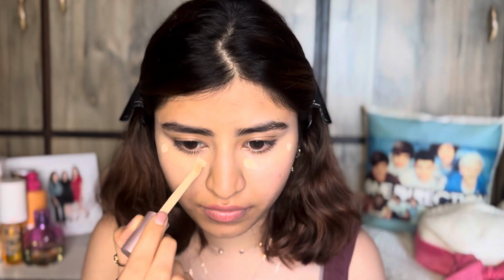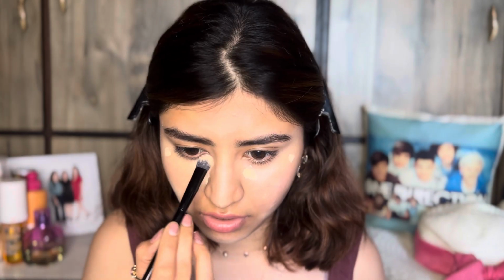It retails for around 700 bucks, but it's worth the money. I've been loving this concealer and I'm in the shade FL01. Like this and like this, and just remaining, whatever it will go on the sides. Love this.